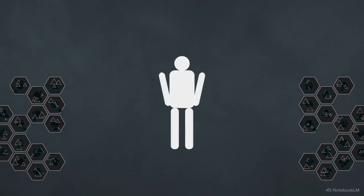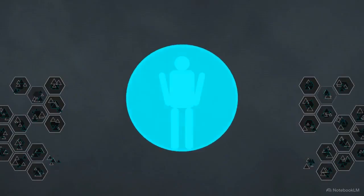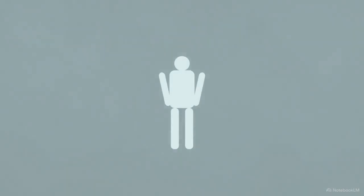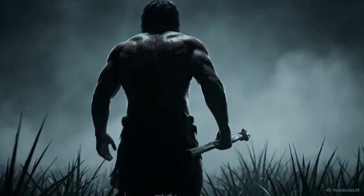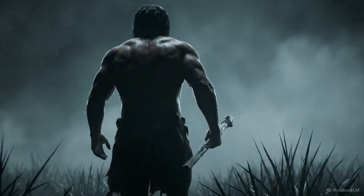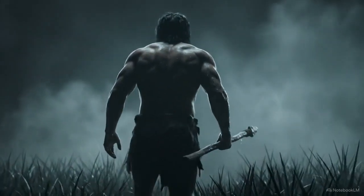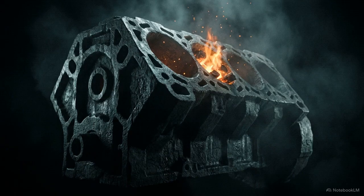He proves that pushing the absolute outer boundaries of human physical potential does not automatically require us to invent new, complex synthetic compounds. It poses a fascinating evolutionary thought. Achieving true peak human athletic performance might actually rely on looking backward to our primal biology, not forward to the next scientific breakthrough. The greatest athletic engine in the modern world runs entirely on the raw, unengineered power of our primal ancestors.